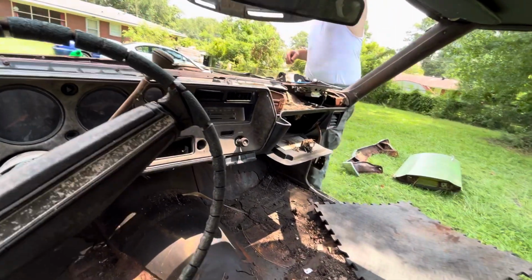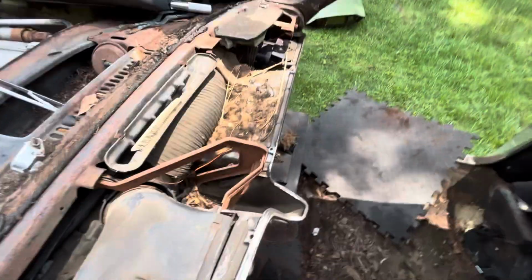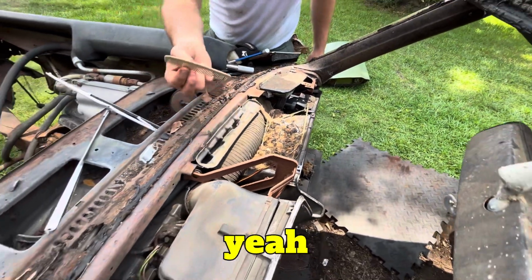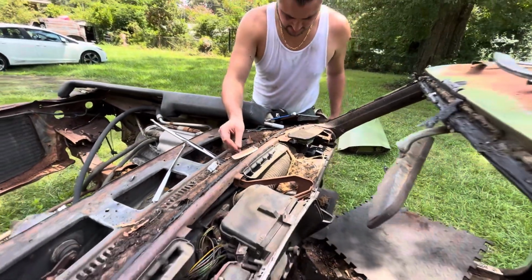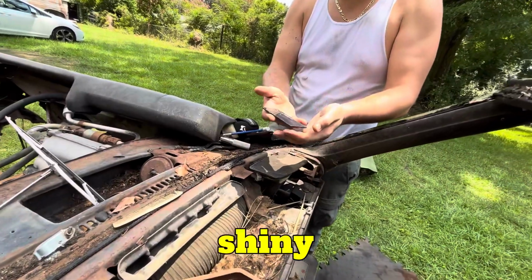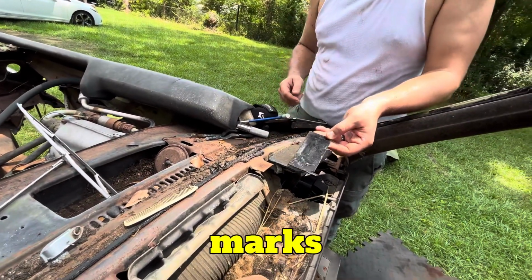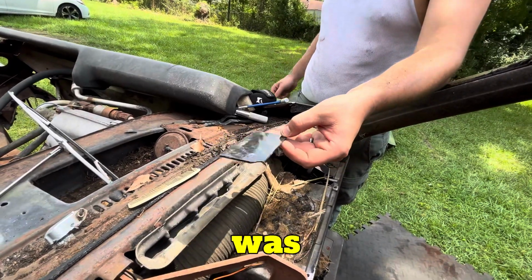Looks like a nest, all right. Yep, there's a nest. Nothing came out. Nothing bad. Okay, that's not that bad. We got a comb though. Yeah, we got a comb. The nice shiny glass tucked right here with straw marks. Wonder what that was used for.